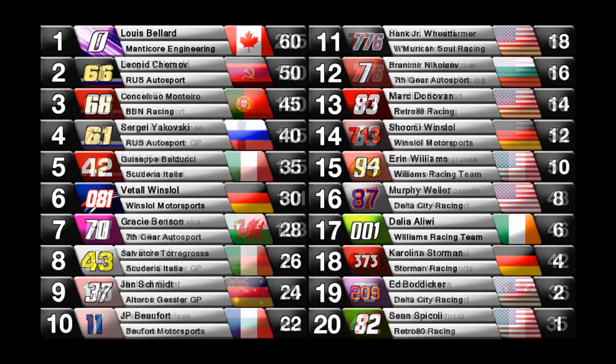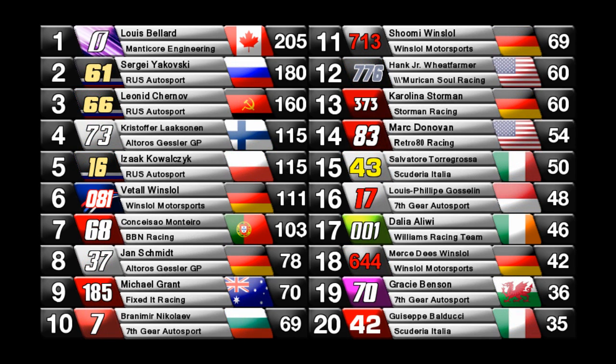Now let's take a look at the point standings. Louis Ballard leads the championship by 205 points now over Sergei Yakovsky in 2nd place with 180 points, Leonid Chernov 160 points. Christopher Loxonen has been unable to really mount a championship challenge despite having the fastest car. He is currently in 4th place, tied with Isaac Kowalczyk with 115 apiece. Vital Winslow quietly moving up in the championship. He is in 6th place with 111 points, and Conceição Montero's 3rd place finish moves her up into 7th place.